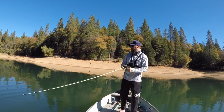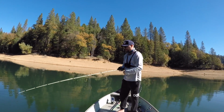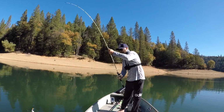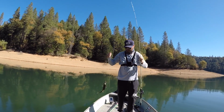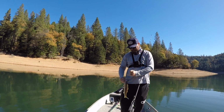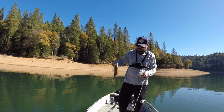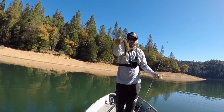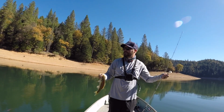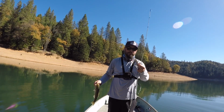Still on, maybe running at me. Just a little guy coming straight at me. They're at the top of the mouth. Real easy. Another little guy. I mean, at least I'm catching fish. It's definitely not getting size. Only thing that's catching are these underblades, man.